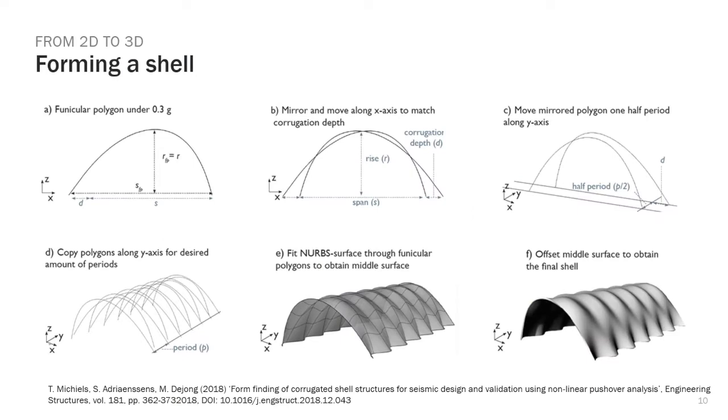This is all fine for an arch, but how can we go from this 2D arch element that takes all self-weight and earthquake loading through an actual truss to a 3D shell element that will also take all self-weight and earthquake loading through membrane action? Our new approach is simple and effective, and it is explained here in an IKEA-style diagram. By mirror imaging, offsetting and fitting a surface through the polygons, we obtain a thin shell surface.